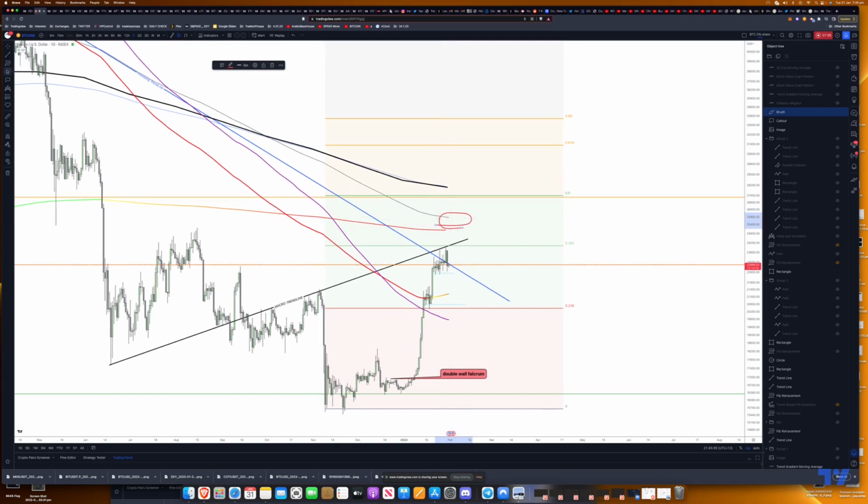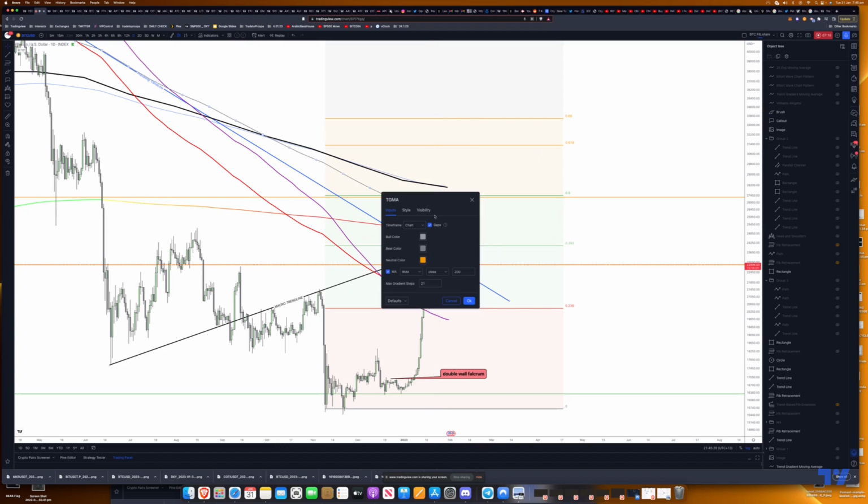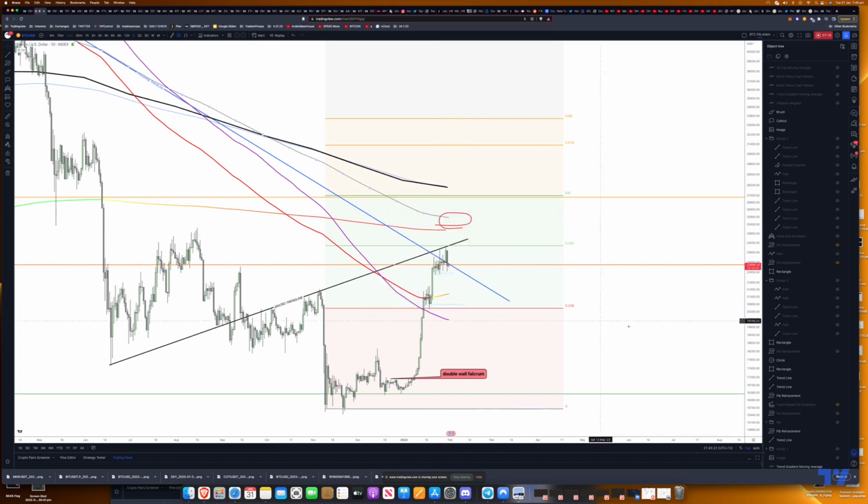And then we've got this other one here. What's this one here? Let's see. I forgot what that was. Oh, I don't have this one. So what's this one here? The RMA. Okay, that's my RMA.